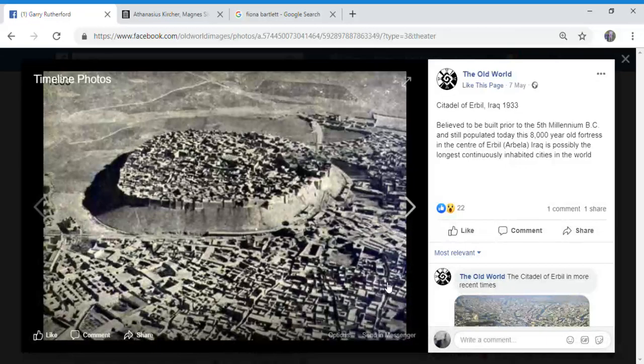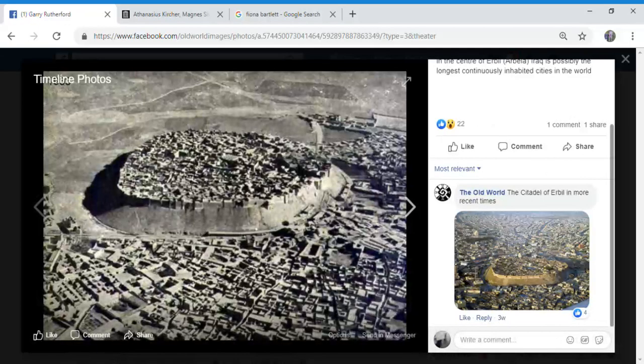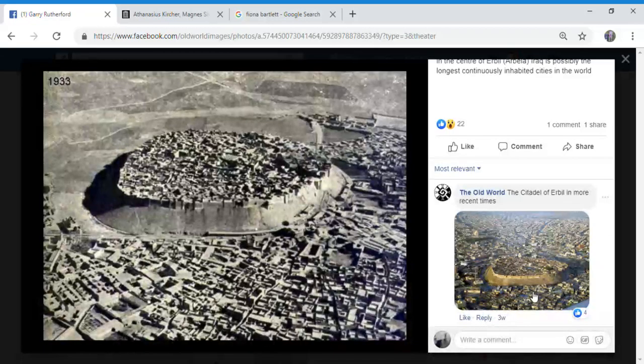Believed to be built prior to the 5th millennium BC and still populated today, this 8,000 year old fortress in the centre of Erbil, or Hawler, Iraq, is possibly the longest continuously inhabited city in the world. And there it is today. Well, in more recent times. It's not changed much, apart from the north of it, or the top of it, is all built up now, whereas there it's not, is it? Much more still fields and pasture there. Now it's been cityfied.